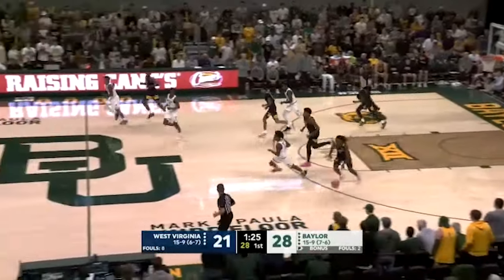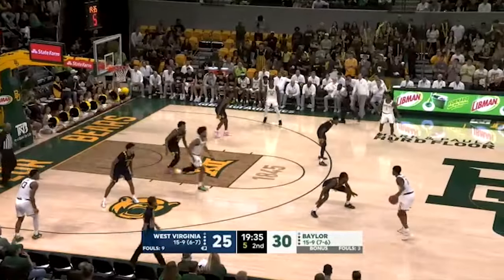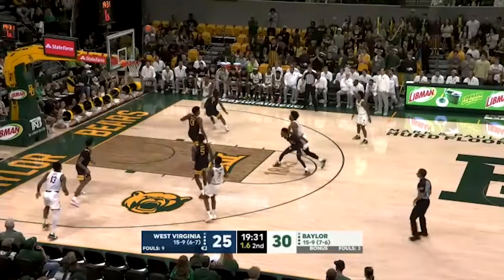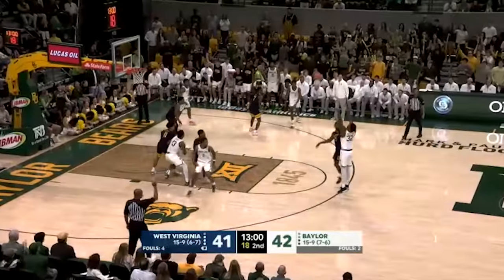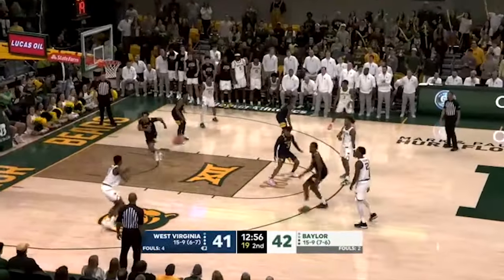Not a great shot. 6 to shoot. Away from the screen by Omier. Edgecombe fades away. What a shot. That's something we really like, putting your head down and just making the right play, because both teams will look to switch everything 1 through 5.